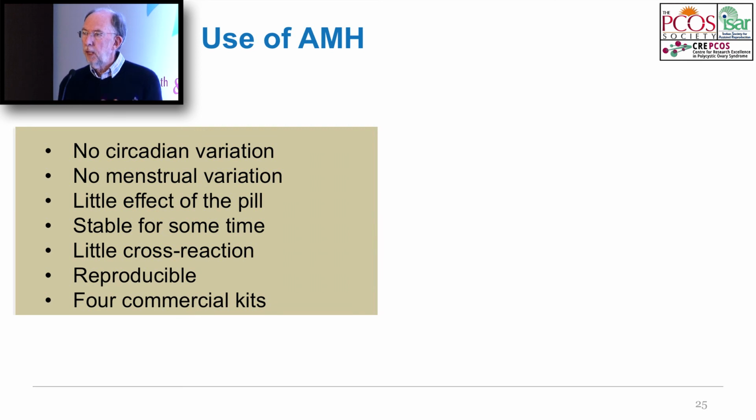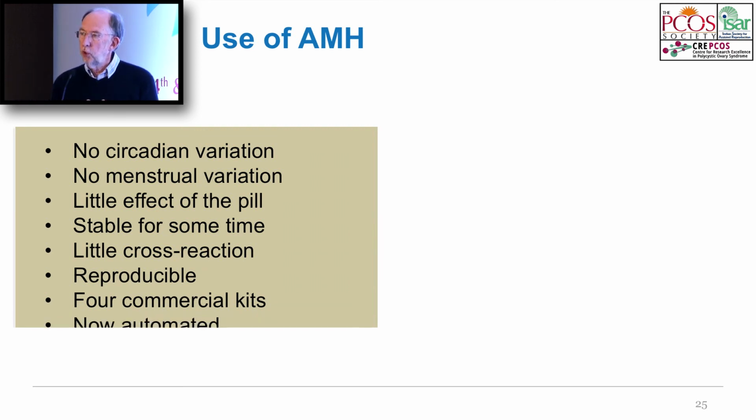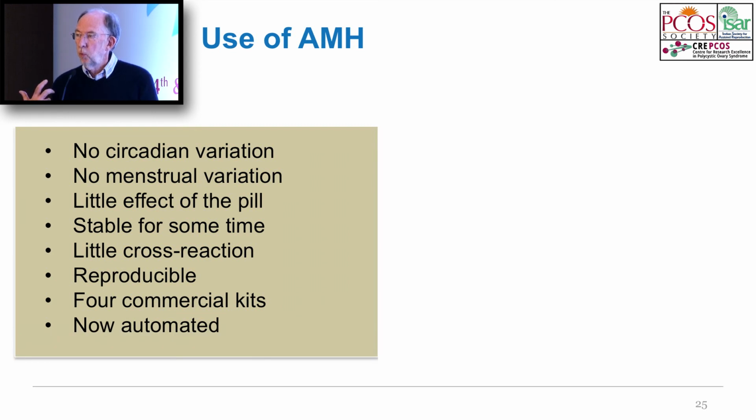And the other exciting thing now, and I'm not sure if this is available in your center, it can be automated. So the way that they measure TSH and many of the other hormones is automation. They just put it in a machine and it does it all. AMH can now be completely automated. You don't use the old methods for it.